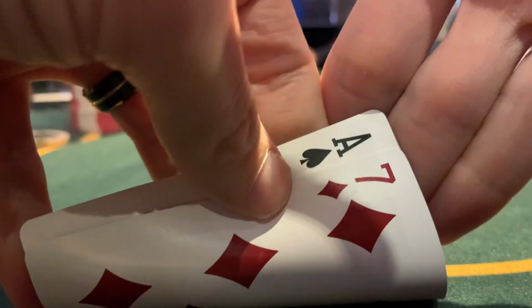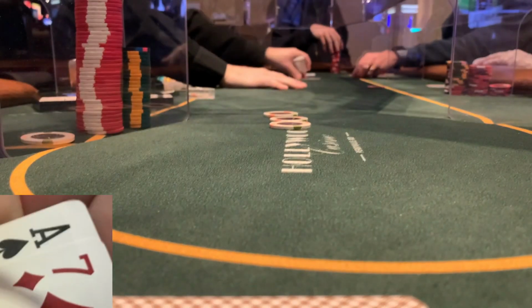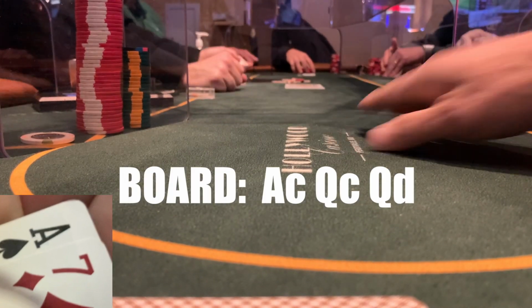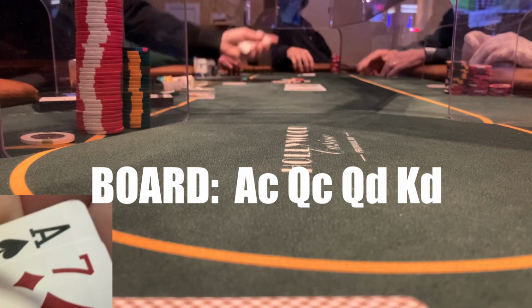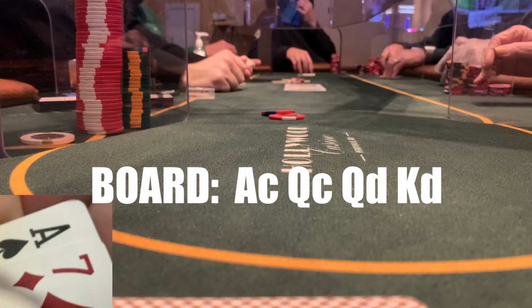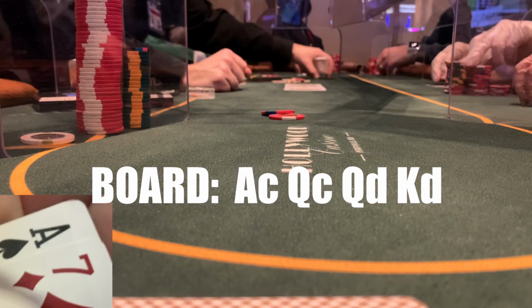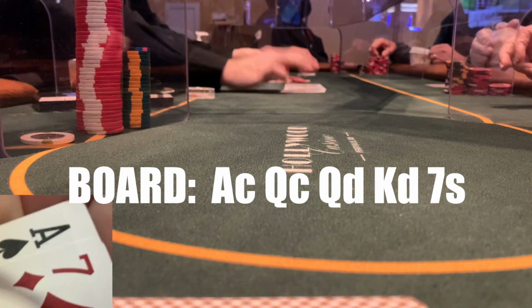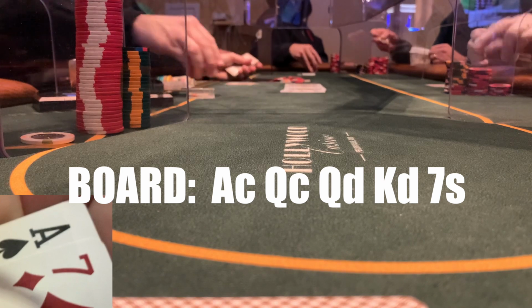I limp in with ace 7 offsuit. We take the flop four ways. The flop comes ace, queen, queen with 2 clubs. It checks around. The turn's a king. It checks to me again, so I put out $10. Gambling Cleaner makes the call, and Surprise Grandpa also makes the call. That can't be good. The river's an offsuit 7, and Surprise Grandpa springs to life with a $10 bet.